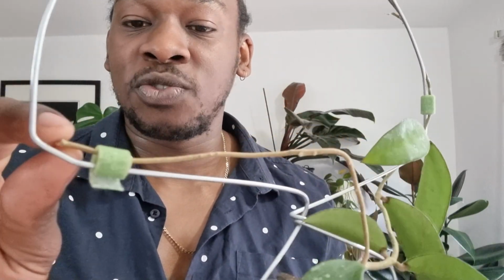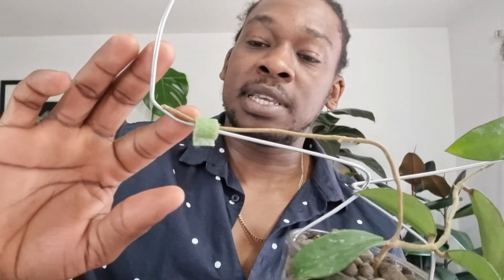I had a new growth growing on this old tendril over here, if you can see it. And I literally touched it by accident. I just brushed past it to get to another plant, and it broke off, and it aborted the growth. And I was just like, oh. Now I've got to wait another couple of months before another leaf comes in.